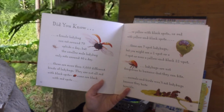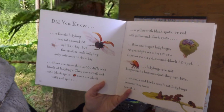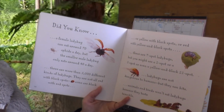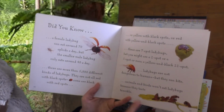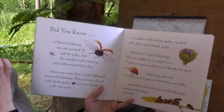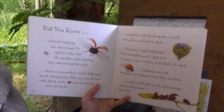I'm going to share a few of them with you. This one says that there are more than 5,000 different kinds of ladybugs. They are not all red with black spots. Some are black with red spots. Interesting. This is an interesting fact, and it says ladybugs are not dangerous to humans, but they can bite. Their mouths are just too small for us to even notice. And animals and birds won't eat ladybugs because they taste terrible. Very interesting. Now, this fact is one of my favorites. Most ladybugs have 7 spots, but it's possible to see a 2 spot or a 5 spot or even a yellow and black 22 spot ladybug.